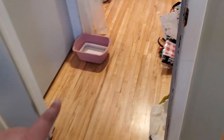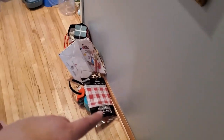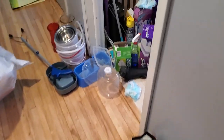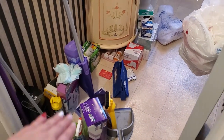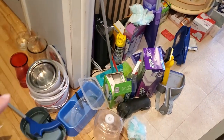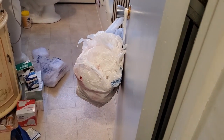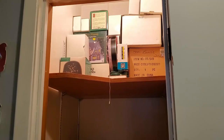I've got bins that I found as I was emptying: linens, party, holiday, cleaning, bathroom, dog stuff, vases, reusable bags, and shopping bags. Here's the empty closet.